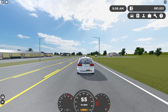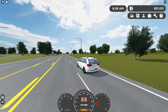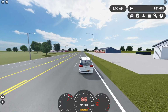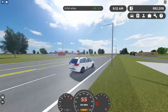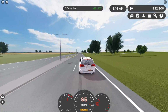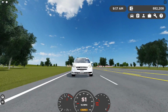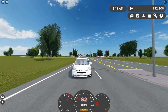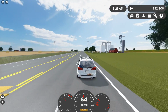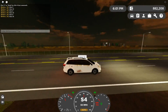Alrighty, let's get the top speed. Okay, top speed is 102 miles per hour. This is really slow, but let's do a quick brake test. It's pretty good braking though. This is the horn. Blinkers. Let's make it nighttime real quick so we can use our headlights. So now we have headlights and blinkers.